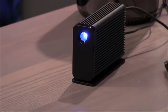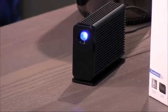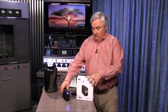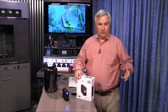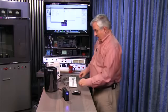It is little, it's small. That's why they call it the Little Big Disk. And most importantly, it's fast. This is what you're paying $1,299 for. The Little Big Disk 2, Thunderbolt 2, and it's true Thunderbolt 2. I have a number of Thunderbolt 2 devices that are really just Thunderbolt to USB. This is actually true Thunderbolt 2, and I'll tell you, it is so fast.